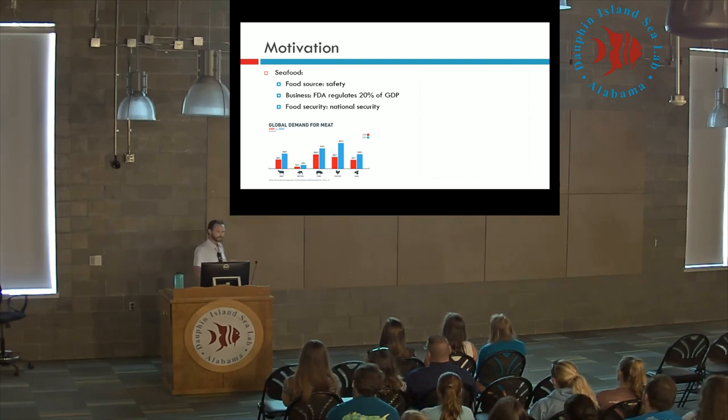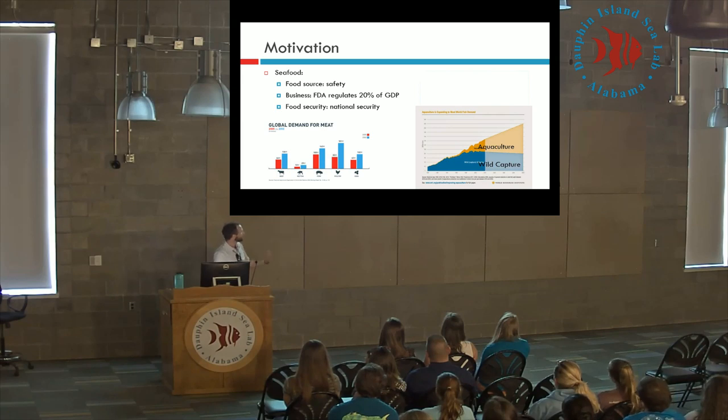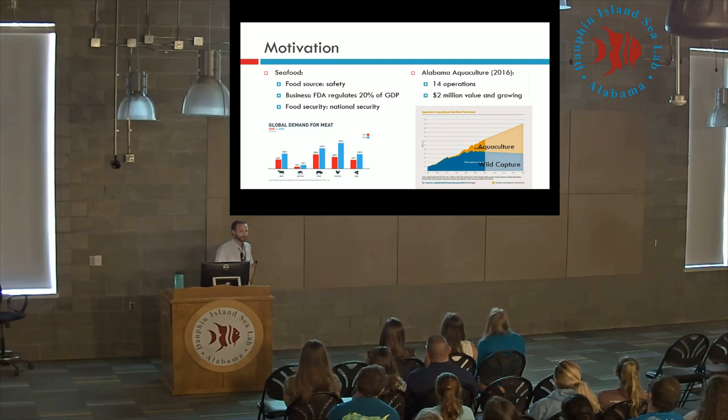So if you look at the plot here on the bottom, we can see that there is a global demand for meat right now. This is due to emerging markets and shifts in global demand. So you can see from 2005 to 2050, there's not only an increase but also a shift in the market. But then when we include seafood in this, you can see that the wild capture has actually been plateauing. And aquaculture is really kind of taking off to fill in that gap. So locally in Alabama, we have 14 operators that are valued around $2 million and growing.